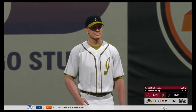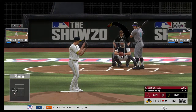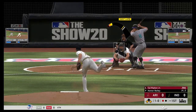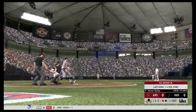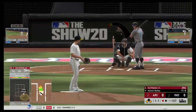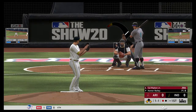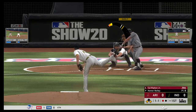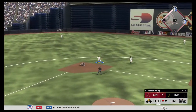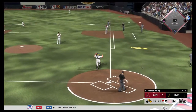Cal Ripken comes on with 1 away as he looks at a ball. It's 1-0. From the belt, the pitch. A ball and a strike. Now this is on the ground at first. We'll see if they can get 2. And the run will score as the Diamondbacks take the early 1-0 lead.